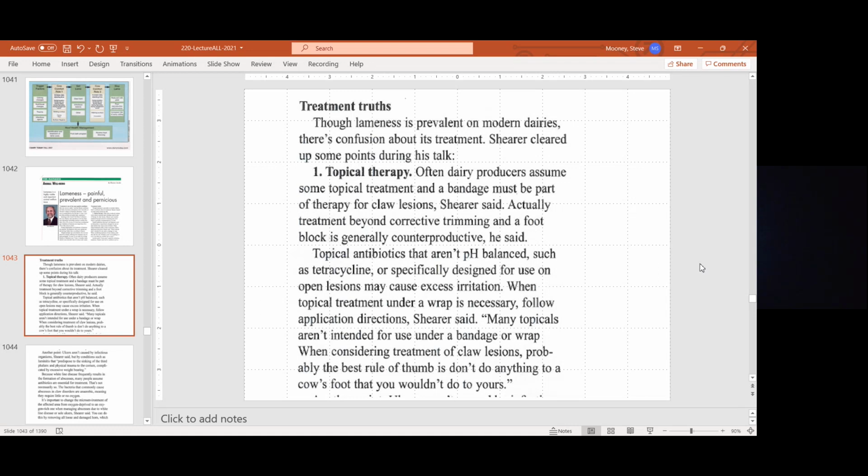If you're going to stick and hold an antibiotic like tetracycline on there, you're going to damage that tissue. We need that tissue to heal, to recover, and start producing hoof again. If you cauterize and burn it off because it's not pH balanced, you're actually doing more damage than what's helped. So when a wrap is necessary, we need to make sure that it gets off. Best rule of thumb is don't do anything to your cow's foot that you wouldn't do to yours if you were in the same situation.